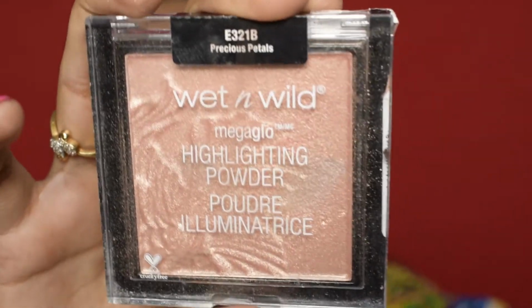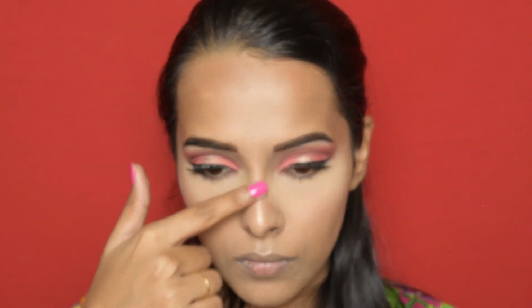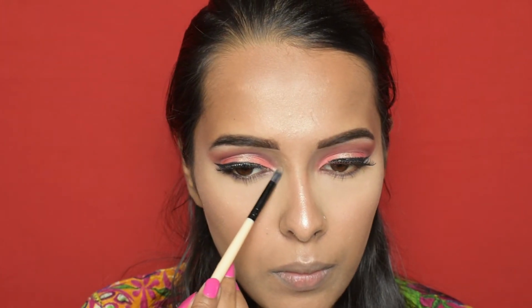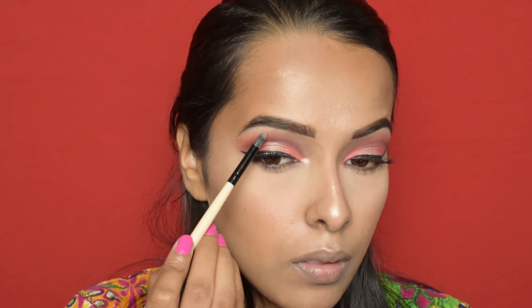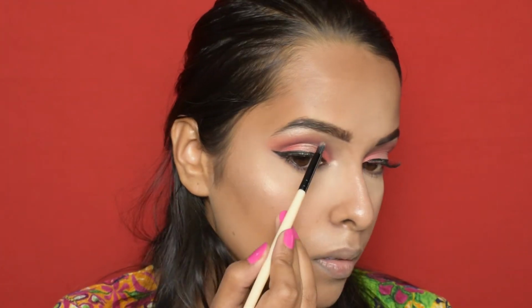And now for highlighter, I'm going to use the Wet n Wild MegaGlo in Precious Petal. And I love the glow that it gives. It looks kind of natural and beautiful on your skin. And now highlighting the inner corners, brow bone, nose, chin, cupid's bow, and yeah, hopefully that's it. Now taking the same eyeliner, I'm going to create 3 little dots on my chin.